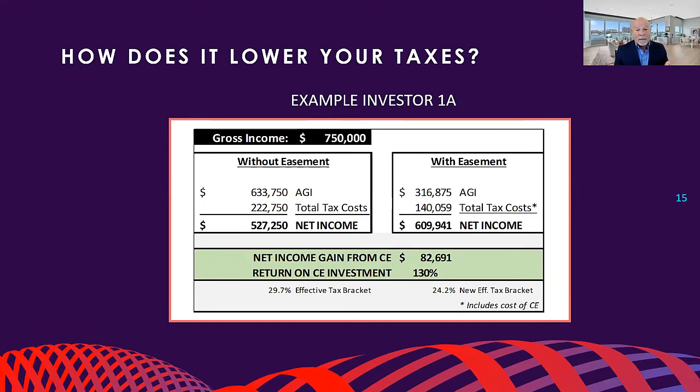So they got to keep $82,000 more, which basically brought the return on the conservation easement investment to 130%. By the way, it brought his tax rate down from a 29.7% effective tax rate to a 24.2% effective tax rate. But the bottom line is that his return on investment was 130%. Now, I don't know about you, but some investors go 10 years without creating a 130% return. This gets a 130% return immediately, as soon as it's taken.